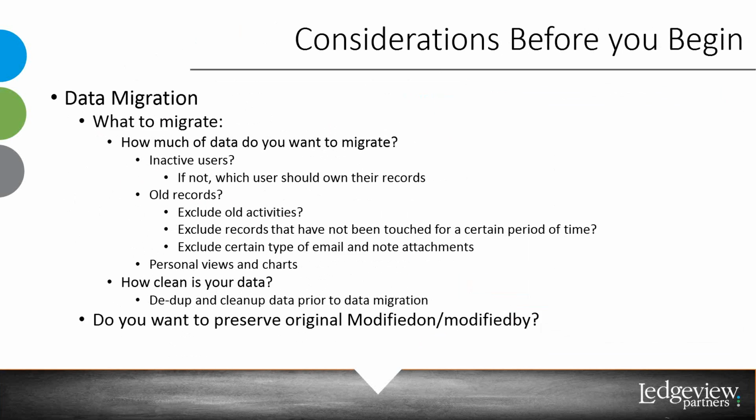Since you're moving your data around anyway, another consideration is how clean is your current CRM database? Do you have a lot of duplicate contacts or accounts? Are there a lot of records that are kind of orphaned? Now is really probably a good time to clean up your data. This is obviously going to add some additional cost to your migration project, but it would definitely pay off in the end.